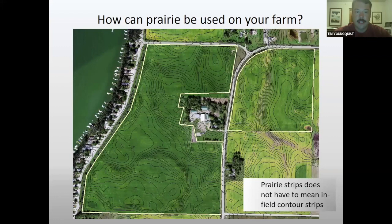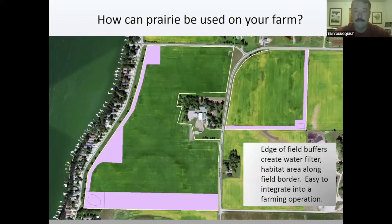So what we ended up with here was an edge of field buffer, and these can also be really effective, basically acting as that last line of defense that's keeping your soil, which is your infrastructure, on your property, keeping those nutrients on your property and creating some really good habitat.